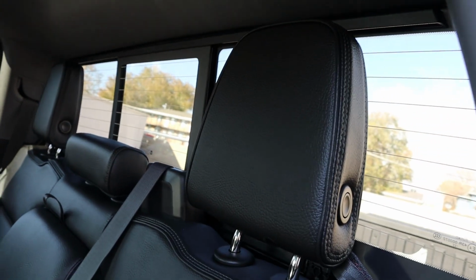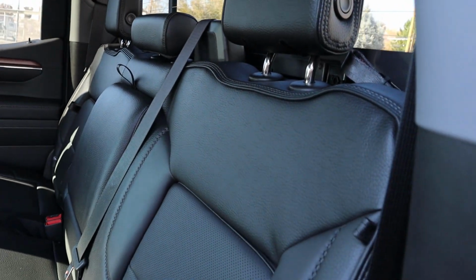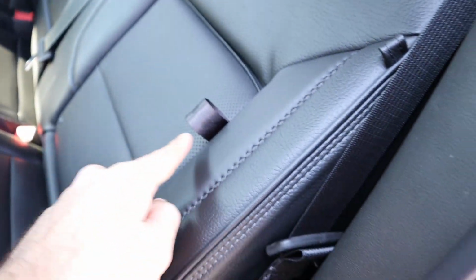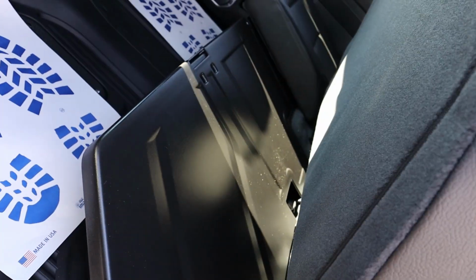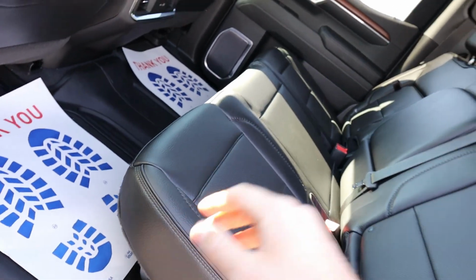And then popping to the seats, notice we have that cowhide texture yet again with the leather perforated here. We do have the behind the seat storage, and I love that cross stitch design. That is beautiful for sure. And then we do have the under seat storage on top of that.